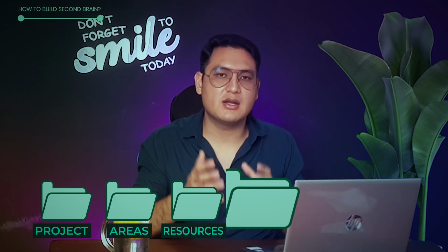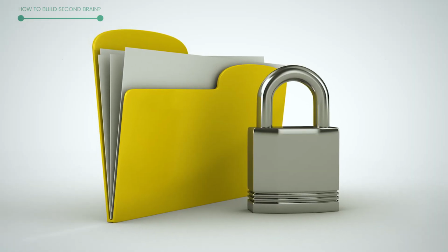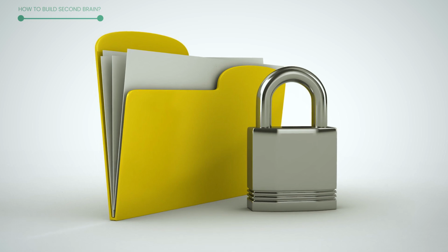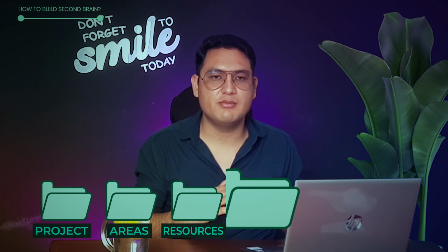And finally, we have archives, where we store information from all the other 3 folders that we have already used or put on hold. The author refers to this as cold storage, as it doesn't clutter all the other information in our second brain while still being intact.